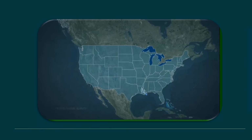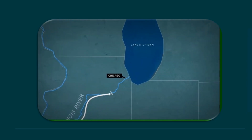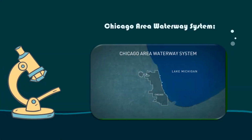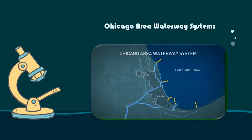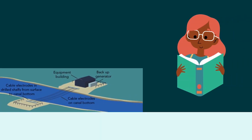The problem with these non-native fish moving northward within the Mississippi is not only interfering with the river's ecology, but eventually invading the Great Lakes if they enter from Lake Michigan. Luckily, the key to preventing Asian carps from entering Lake Michigan lies in the Chicago area waterway system. Electric barriers and physical structures could possibly prevent fish from moving through the system.